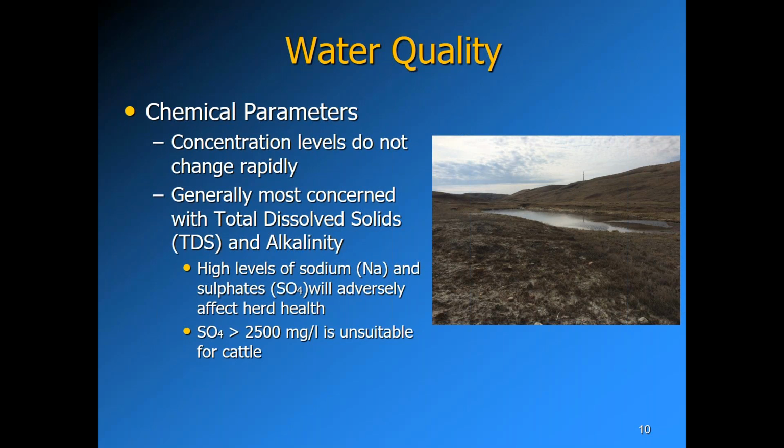Now, there's no real economical way of treating it. Reverse osmosis is really the only method, and that's not really suitable for livestock use. So if you have high sulfate levels, it often means either dilution by bringing in better quality water or just moving them off the water source.